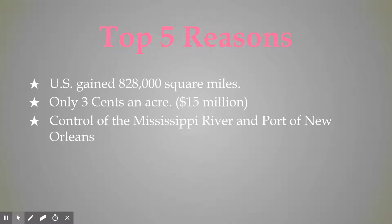So the Mississippi River would allow us to transport goods from the north down to the south. The Port of New Orleans is going to become this huge trading hub, especially for the south. Something to keep in mind, the Port of New Orleans is going to play a huge role even as we get closer to the Civil War here in the next couple weeks with our studies.